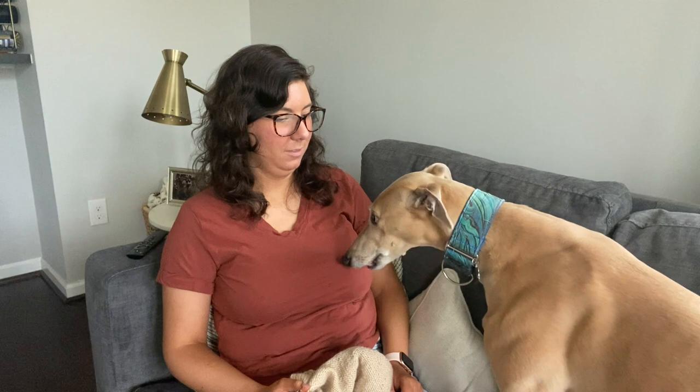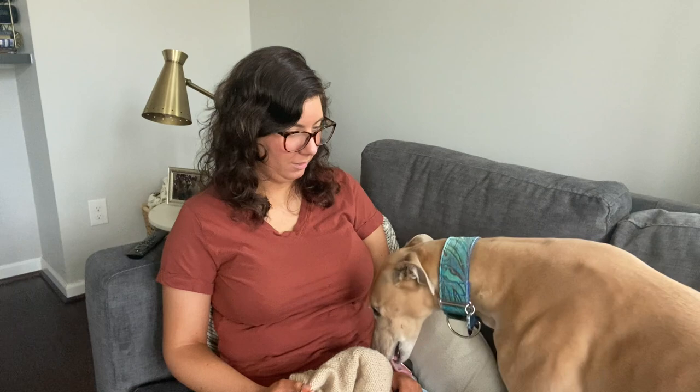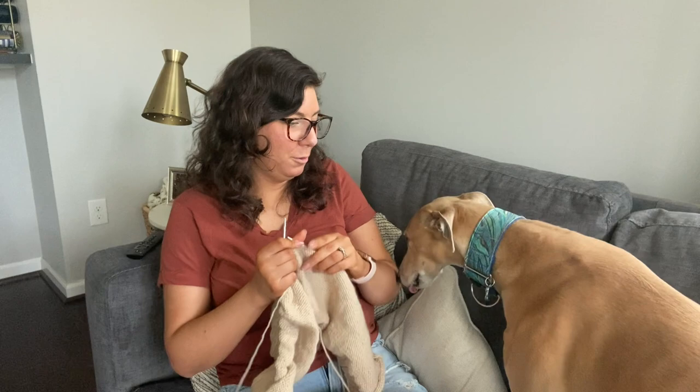I see people do it and they just do an amazing job, but the idea of taking a pair of scissors to your knitting is kind of terrifying to me. But I'm sure once I did it once, it would make sense, and I would do it all the time probably.